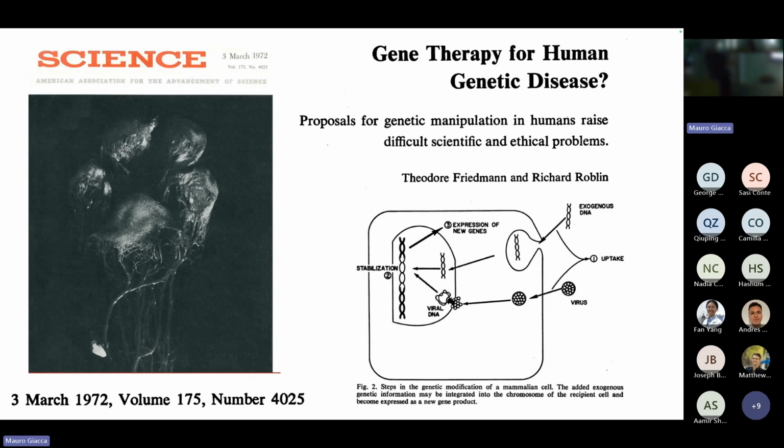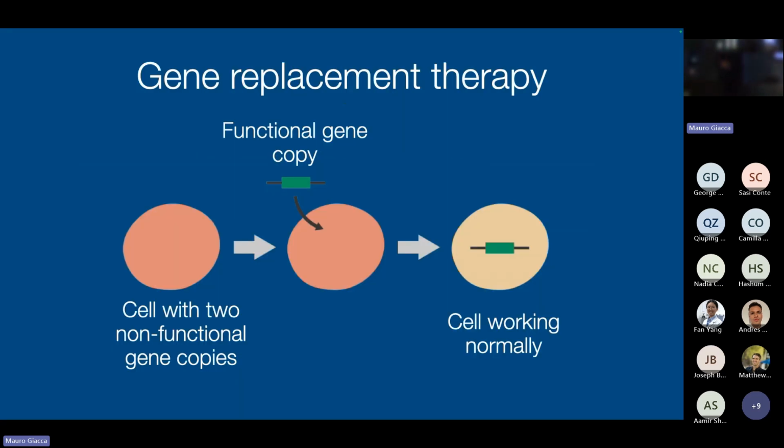And this also comes from California. Theodore Friedman and Richard Roblin said, okay, but if you can transfer a gene into a plasmid and then from a plasmid express a protein and so on, why not transfer a gene to cure a disease that is autosomal recessive? So there the idea of gene therapy started for hereditary disorders. This is what we now call gene replacement therapy.